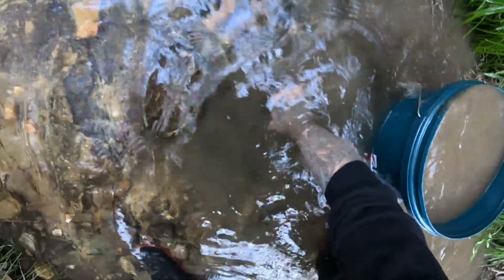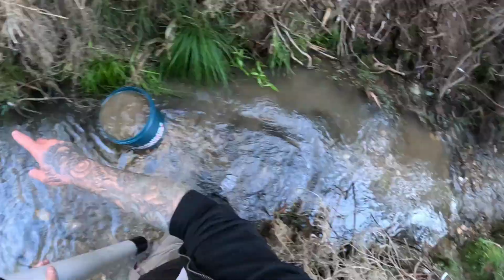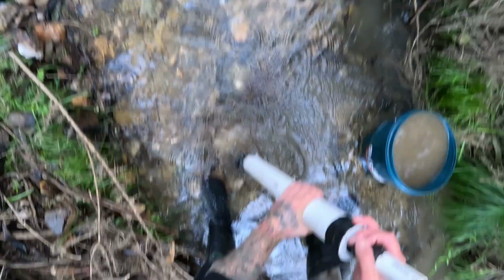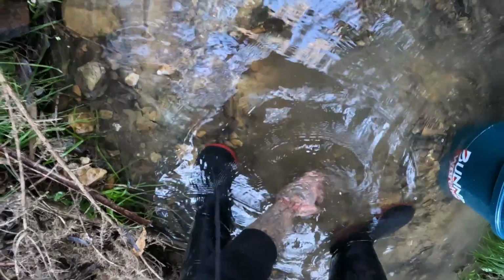Oh yeah, there's a big trench right here. It's on the wrong side of the bloody creek for where the gold was, but if it was funneling this way, because this is technically the inside bend after that point, so if it funneled this way, maybe it dropped off.